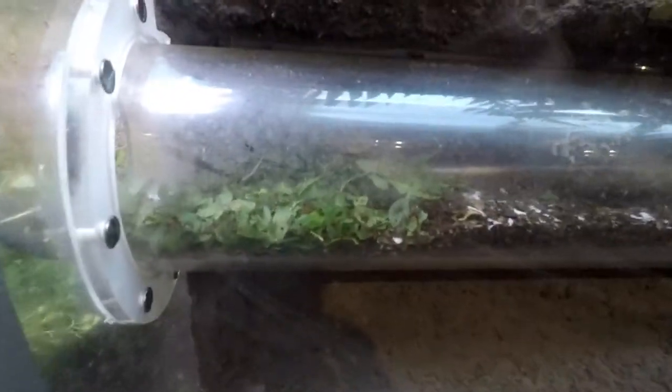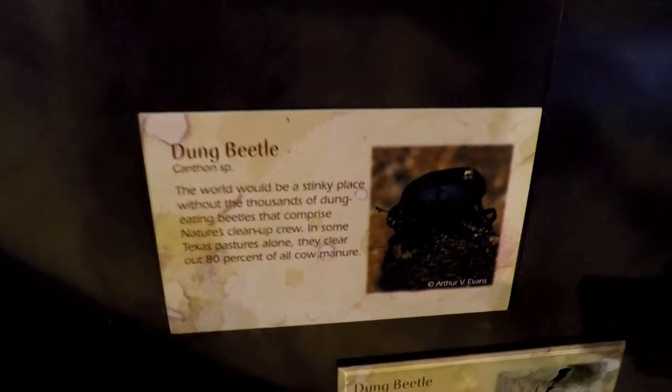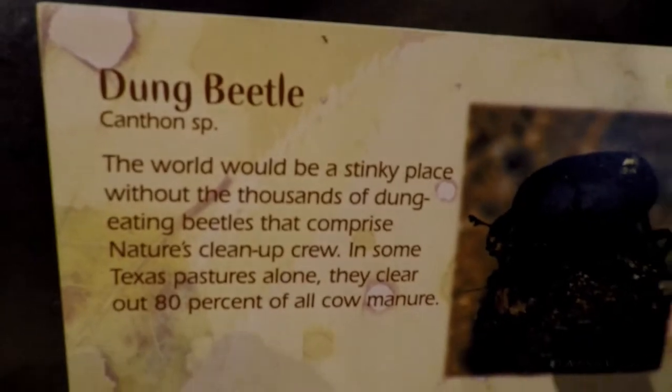Oh my goodness, let's follow this little branch here. And we get to see into this tube. Oh my goodness. Well, this is very dark. Oh, the dung beetle. There they are, doing what they do best.